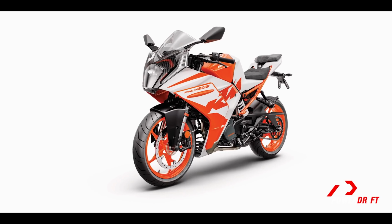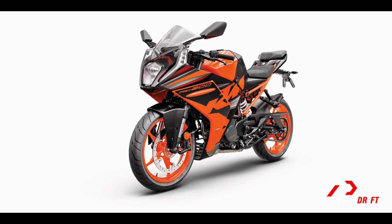Now globally, we are expecting KTM to officially unveil the motorcycles and start the process in January, and they should go on sale in most parts of the world like Europe, America, etc. in the month of March 2022. But India is likely to be ahead of the curve, so we are definitely going to see the RC125 and the 200 hopefully within this month itself.